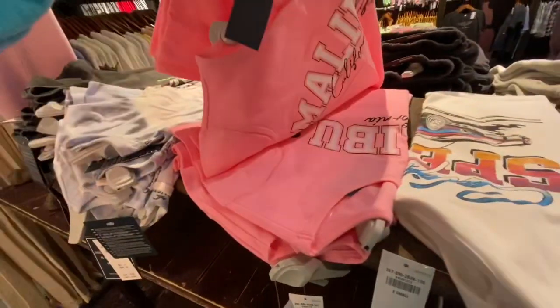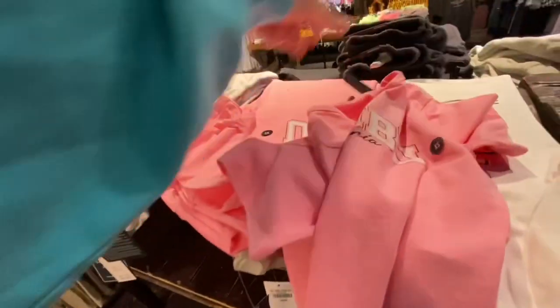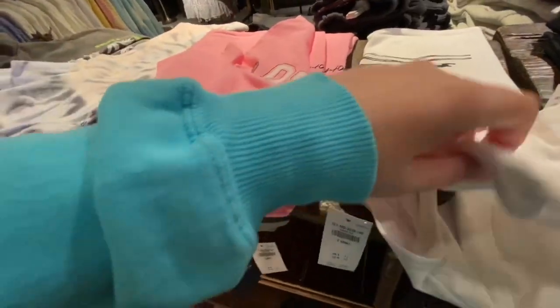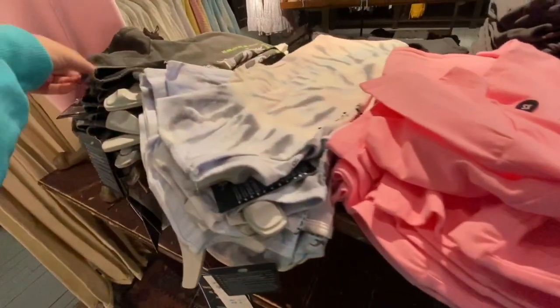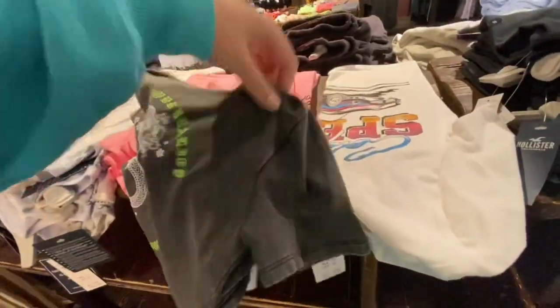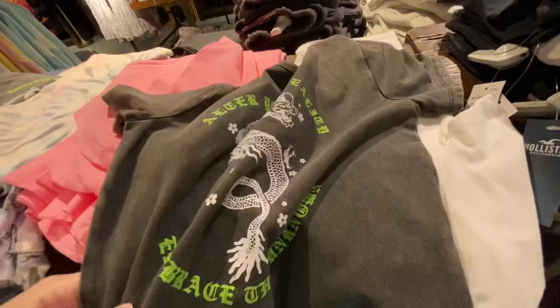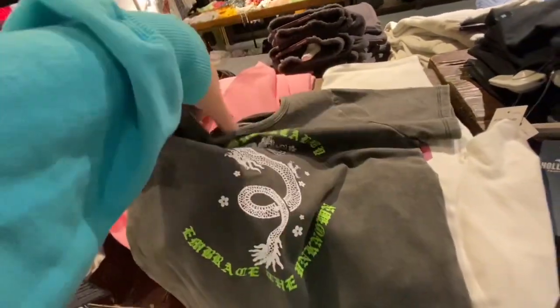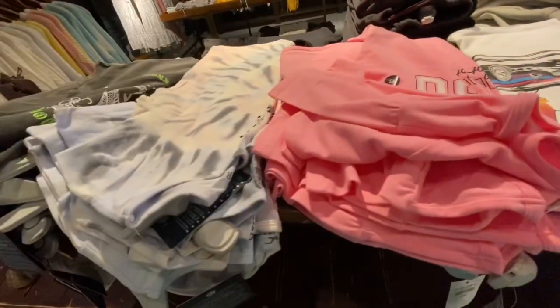Over here they have their t-shirts. I like this pink one. It says Malibu on it. Malibu, California. Super cute. And then they have a tie-dye one, and then they have this one that is like a gray-black. It has a snake on it. And I'm not sure what it says, but I like the green lettering.